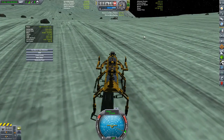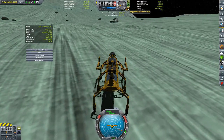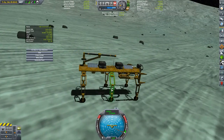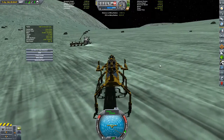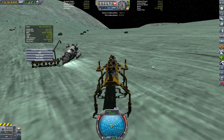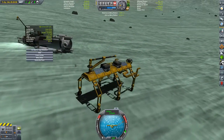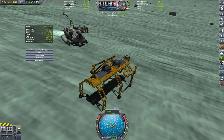Alright, so now the question is how to stop a 35-ton rover moving at 11.5 meters per second. The answer is very, very carefully. So let's just throw on the brakes, see what happens with that. Do not flip. This thing does not have... what do you call it? This thing does not have reaction wheels on it. So if this thing falls over, I'm not 100% sure what I'm going to do about that. Alright, so we're skating around to the finish line here.